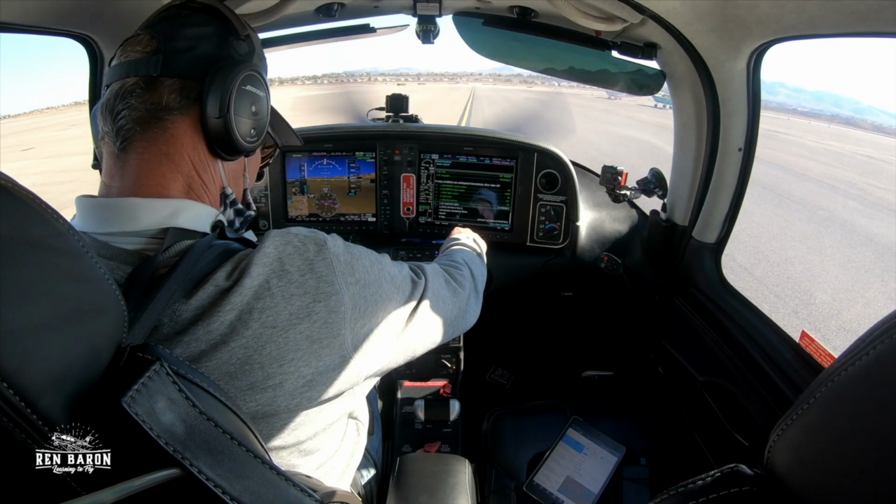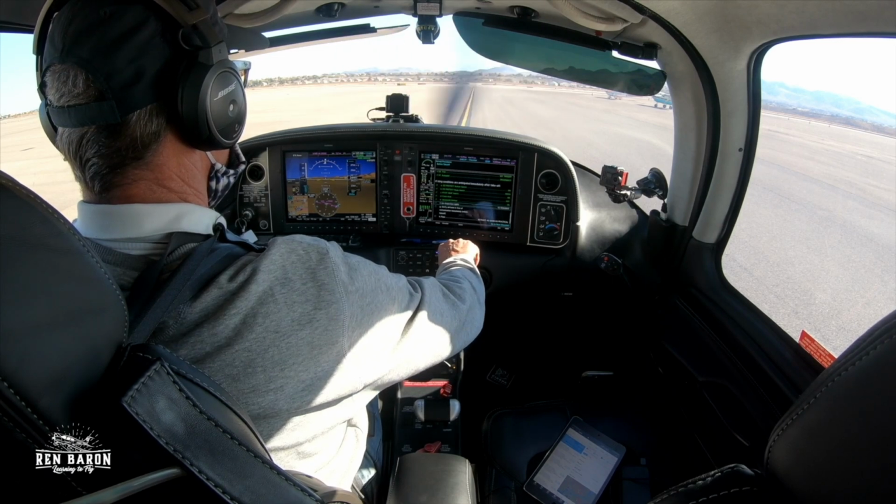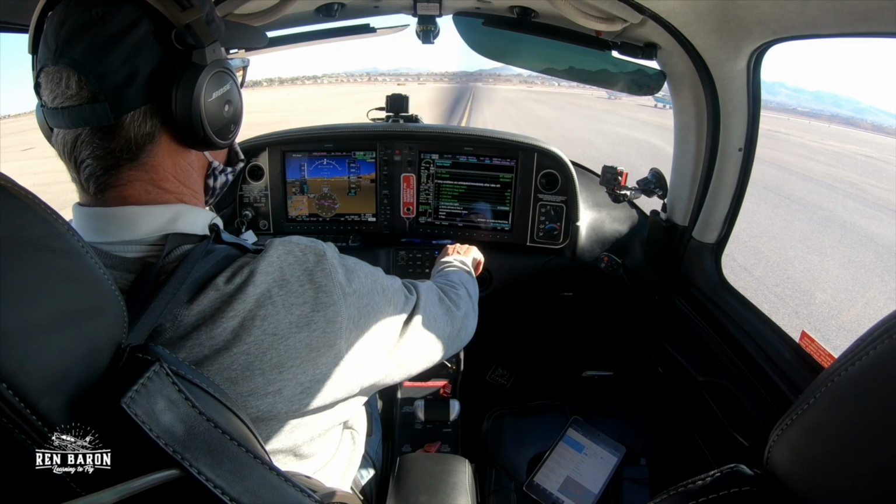Okay, so let's go up top. Our departure is 125.1, that is our tower. Let's put that over in the active. We got 118.4 as our departure frequency.